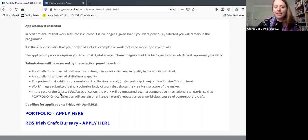So again, in the case of the critical selection, the panel will be looking at your work and measuring that against comparative international standards. So is that something that they could see, you know, in an international exhibition? And if so, they'll consider that for the critical selection.